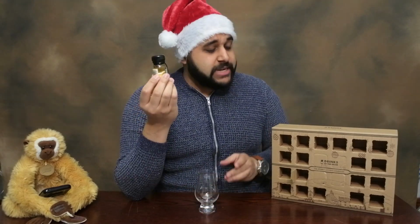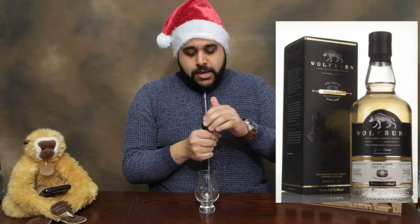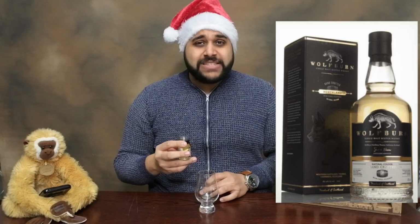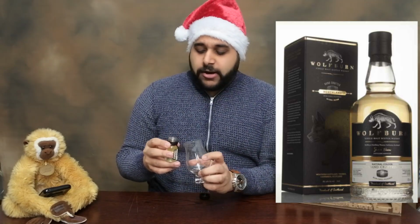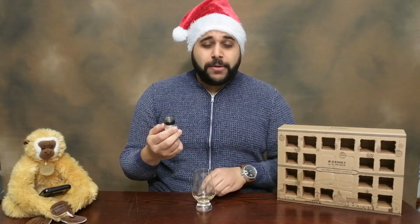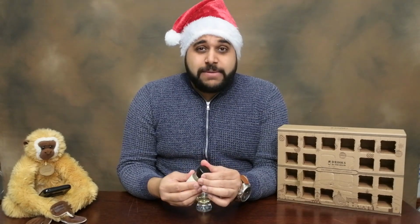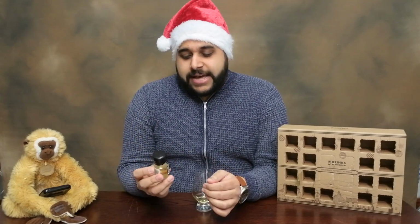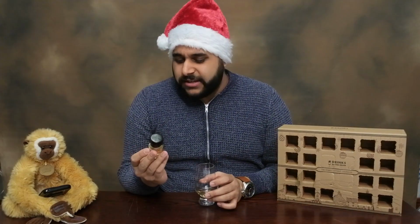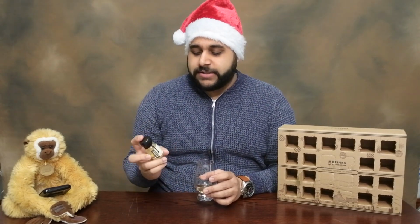I will do the full review on these after I've completed the calendar, and we will resume my normal whiskey reviews. But Wolfburn was a distillery that initially popped up. It's now classified as the most northern distillery on the mainland, which was initially held by Old Pulteney. And Old Pulteney had that as their selling point as well, being the most northern. And then suddenly Wolfburn popped up right under the radar and took that straight from Old Pulteney. So Wolfburn, quite a new distillery. I think they're between 5 or 10 years old. So they're quite a new distillery.